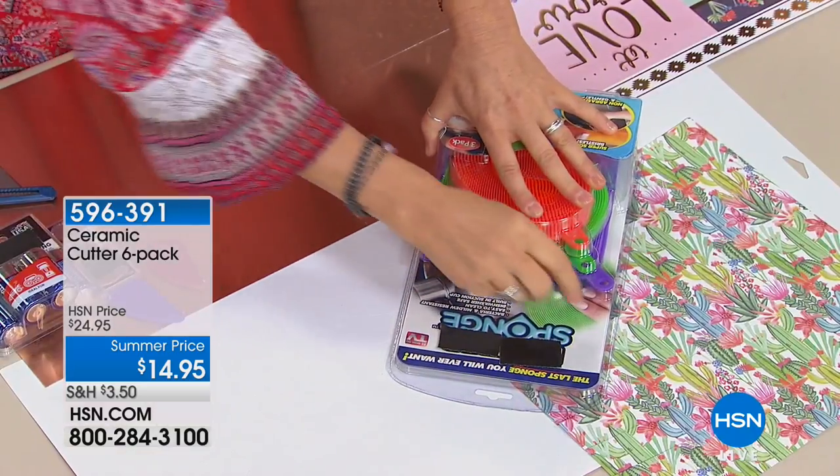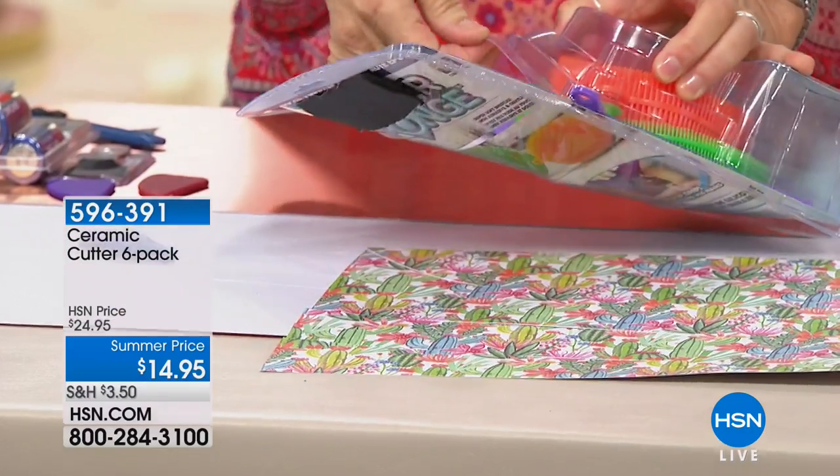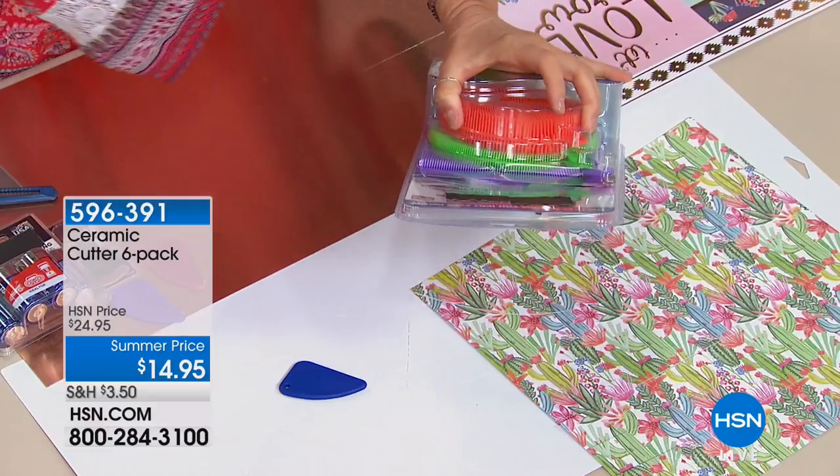I also put one in my desk, but when it comes to this kind of packaging, all you do is you're gonna drag it here, and look how easy. Now I can get right in there. Oh boy, I love it just for that alone.